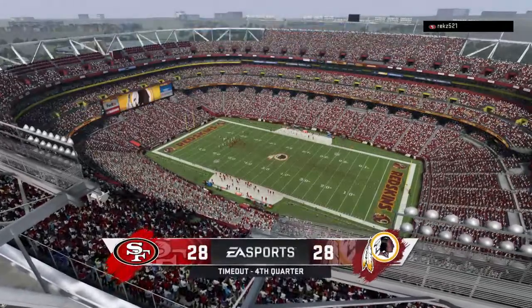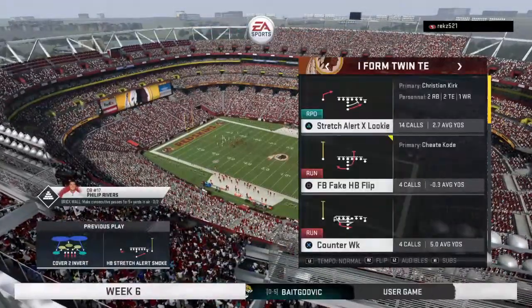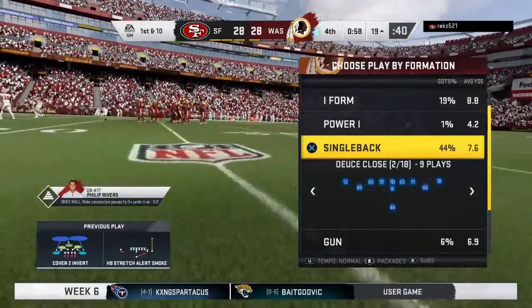Now Washington going to use the second of their 3 timeouts as they get it with under a minute to go now in the football game.